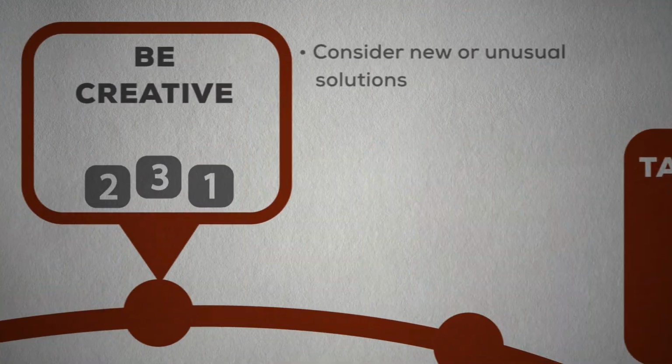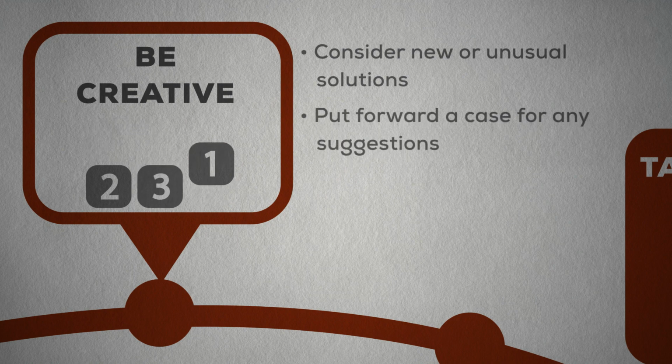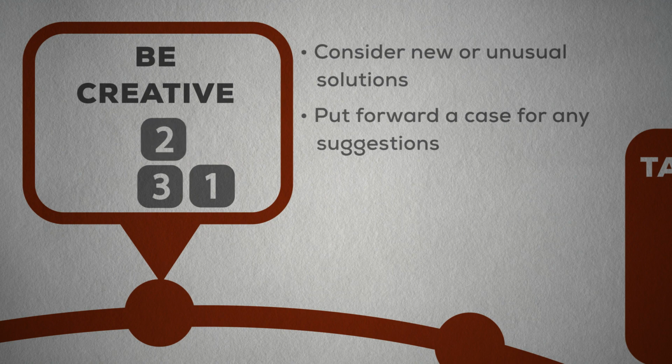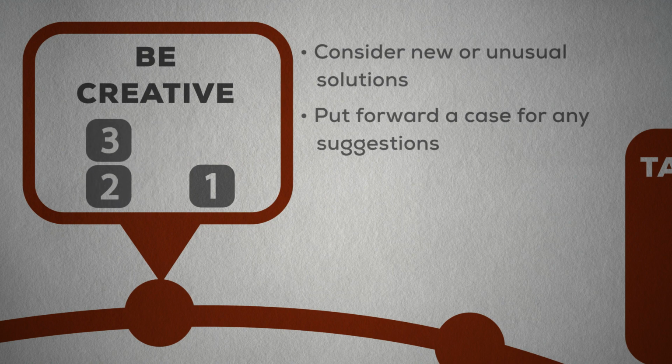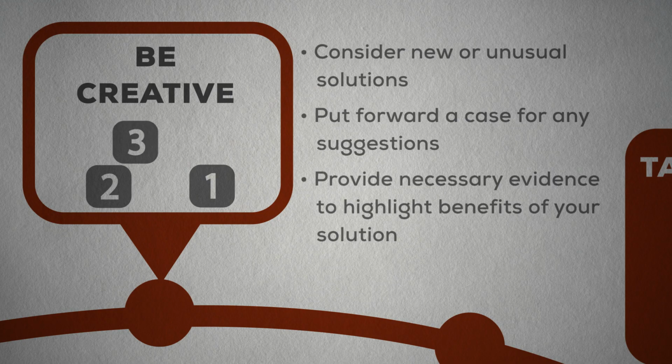Don't be afraid to consider new or even unusual solutions to your problem. If you have evidence to suggest that making changes to working practices or technology will prove beneficial, you should put forward a case for this and, if necessary, present it to the relevant individuals, line managers, senior teams. If there is a cost attached to your proposed change, you should provide the necessary evidence to highlight what the overall cost saving and/or other benefits would be if your solution were to be implemented.